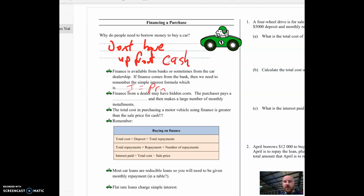What you need for this, if you read through the notes, is the simple interest formula, which is interest equals PRN. Now, finance from a dealer is always going to have hidden costs. Everyone's in to make money. So you're going to have to pay a deposit up front, and then make a load of monthly repayments.